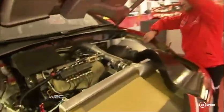I think the size is something very important. You cannot do a good rally car with a very long and heavy car, so you have to find the right size to suit the regulation and to be performant. There are a lot of changes that we do on this car compared to the road car.